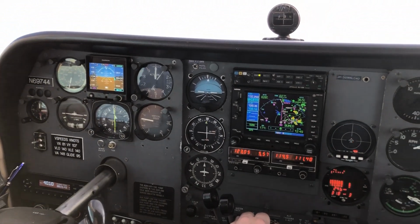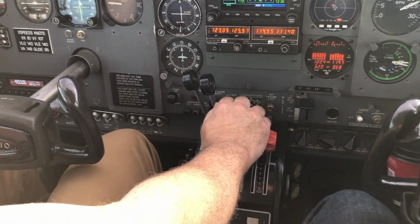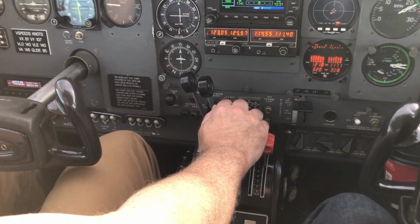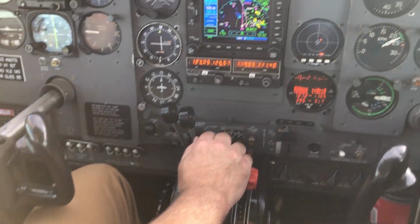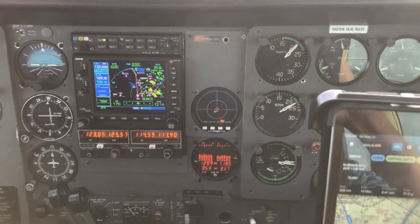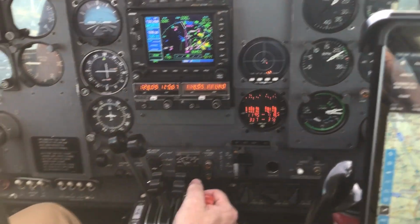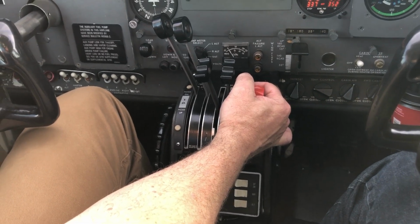Southwest 2478, Houston departure, climb maintain 16,000, heading 350. Climb maintain 16,000 and heading 350, Southwest 2478. Southwest 2478, area of light to moderate precipitation, 12 o'clock, 6 miles, 3 miles in diameter.